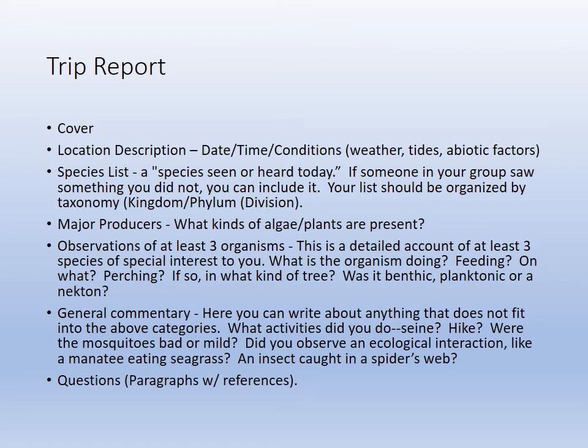You're gonna need a species list. Organize them by kingdom first. So if you see that reindeer moss lichen growing on trees, that would be kingdom fungi. All the plants would be kingdom Plantae. The animals, of course, would be kingdom Animalia, and then you'll divide them up. If you see a dolphin, that would be in phylum Chordata. If you see crabs, you might see some blue crabs scurrying around, phylum Arthropoda. So divide them up by phyla.